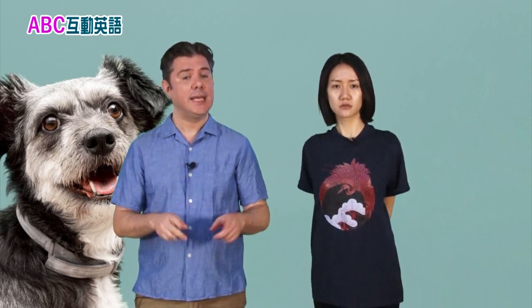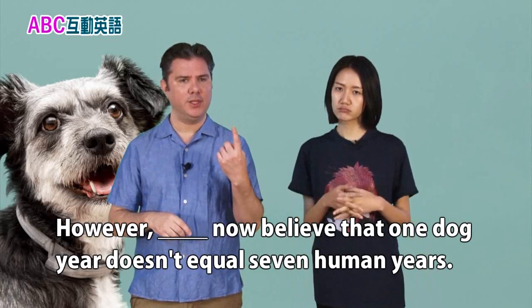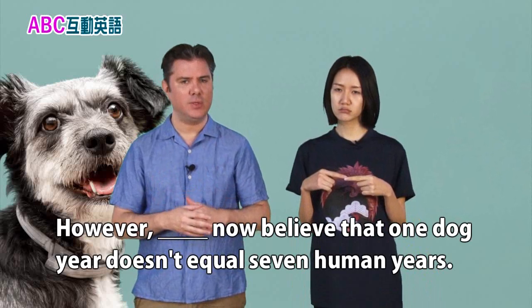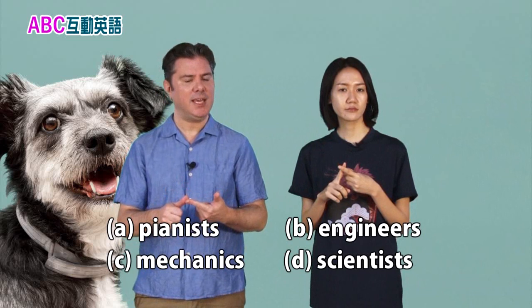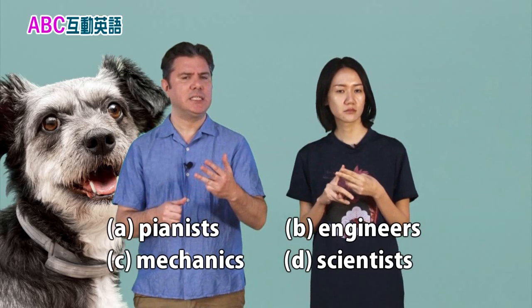The article says, however, blank now believe that 1 dog year doesn't equal 7 human years. Okay, here's the first blank space in our article. So, we need to fill it in with a word or a phrase. But don't worry, we have 4 options there to pick from, so let's go and see what these options are. We have A, pianists, B, engineers, C, mechanics, or D, scientists.